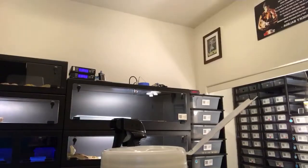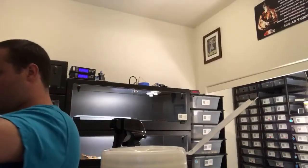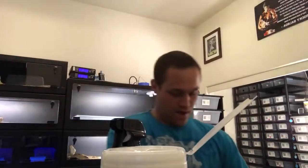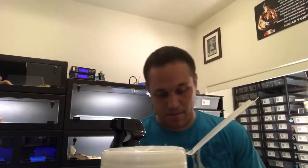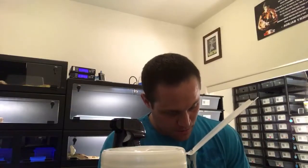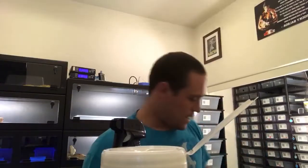But I went through and weighed all the breeders the other day, and I should have a decent amount of animals that'll be breeding. Hopefully I'll have 10 clutches, which would be a little bit bigger than my biggest year. But we'll see how that goes. So this guy got a soak. The humidity, I put some humidifiers in there.